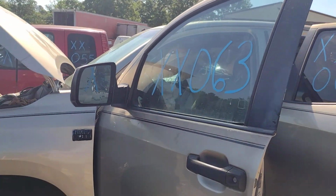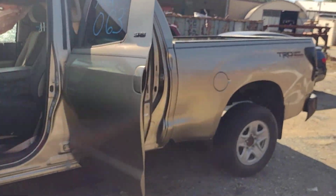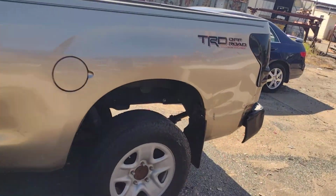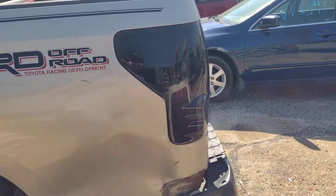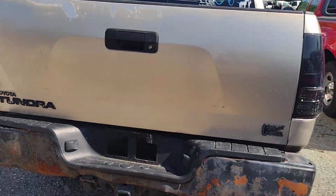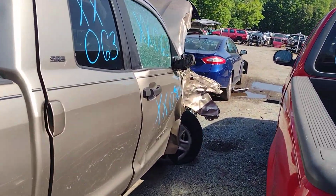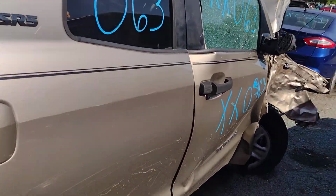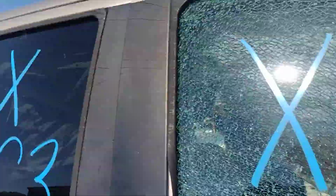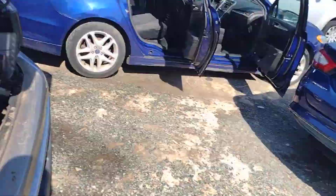Today I have an XX063, which is a 2007 Toyota Tundra. This is a sweet truck right here. They've put some aftermarket tail lights and aftermarket headlights in it. Looks like some blacked out LEDs. Rear bumper's got some rust. Took a heck of a hit in the right front there, so I don't really have a right side to it. Looks like the bed's straight, but the rest of the right side is pretty well done.